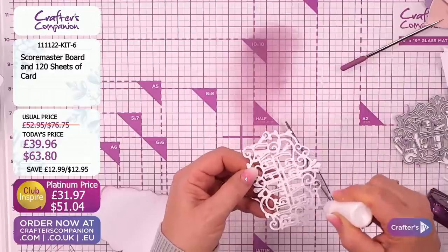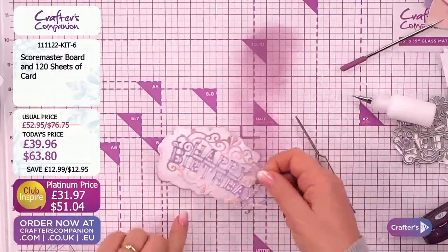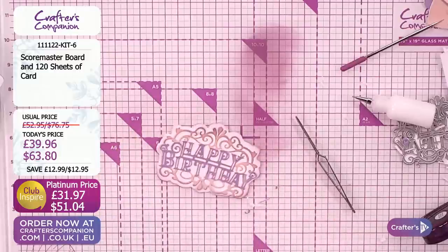There we go. So we can put that on there. Little bit of glue. That's going to go that way up. And then we can pop that on there. So I need a few foam pads. Let's see, where's the foam pads gone on here? We've got some decent sized ones. Oh, they're all very small. I think I've got some in my craft bag that might be a little bit bigger.